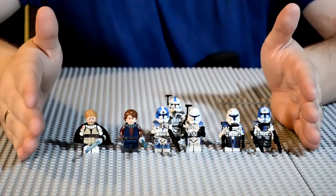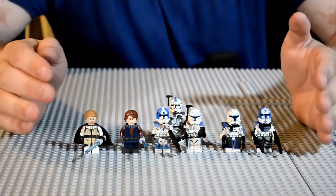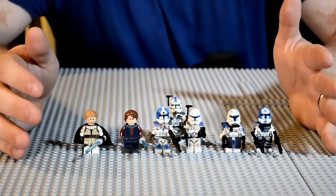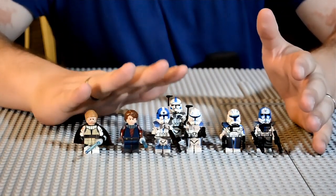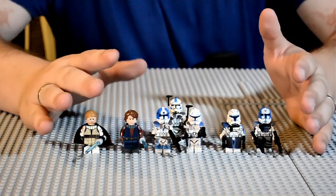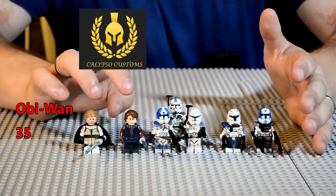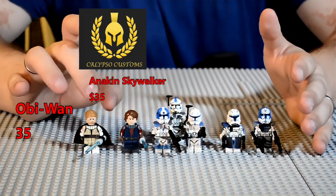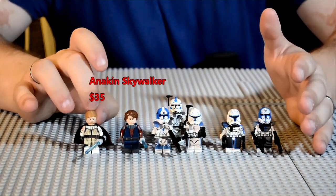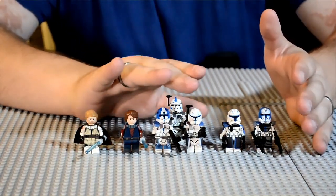All right, guys. So the last thing I'm going to show you guys today, before I wrap up our video, is the differences when you guys are looking at figures. So I will preface this that the 5 figures on my right are custom figures. From left to right, we have 2 figures from Calypso Customs, and each of these were $40. I have Clone Wars Anakin, and I have Clone Wars Obi-Wan. Then next to them, I have 3 figures from Clone Army Customs.